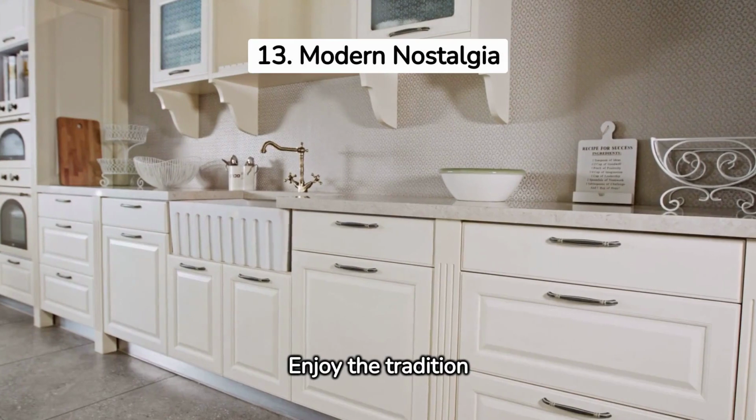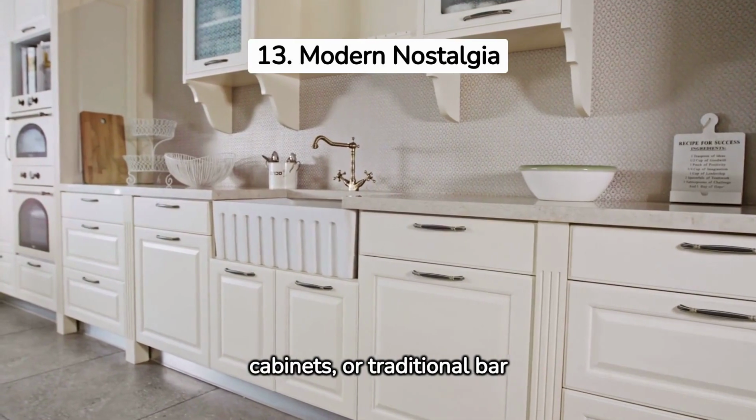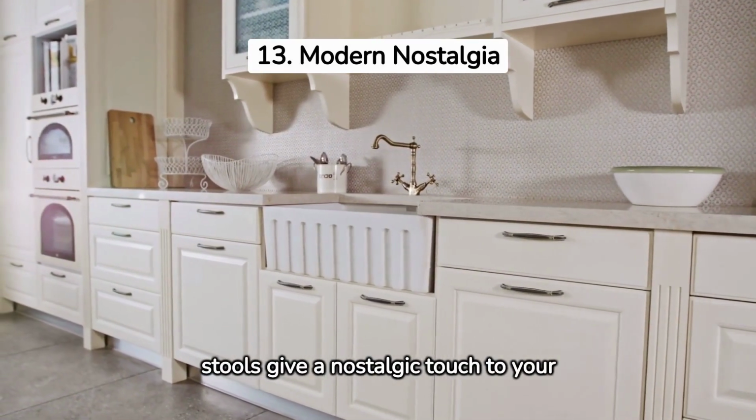Enjoy the tradition reimagined in a modern context. Farmhouse sink, shaker cabinets, or traditional bar stools give a nostalgic touch to your modern kitchen.